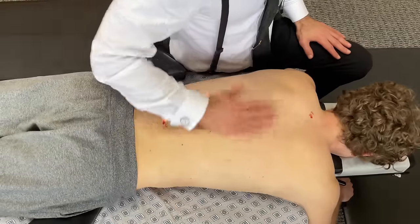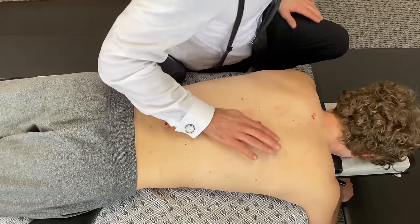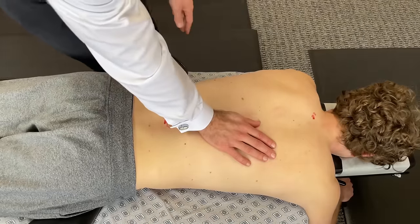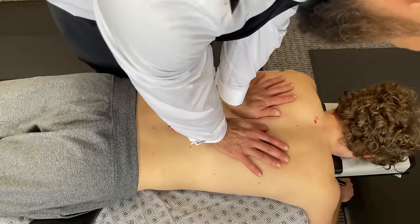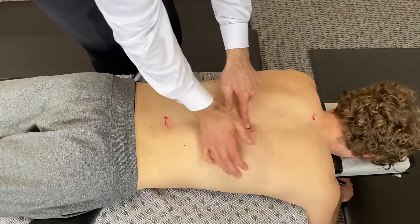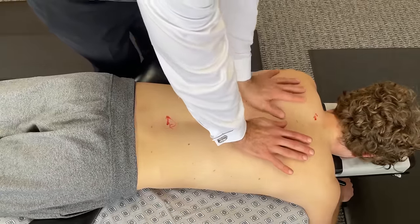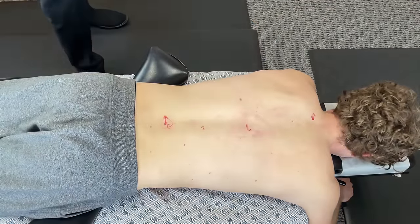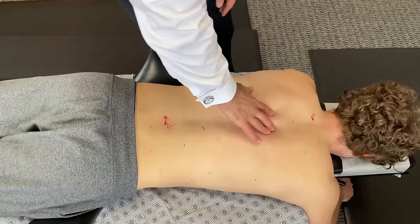All right, let's crack some things, okay? We're gonna start off. Let's practice one first since it's been a while since you've been adjusted. So you're gonna take a deep breath in. Good, and then out through your mouth. As you breathe out, I'm gonna follow the breath down, and then we're gonna push in that direction, okay? All right, let's give it a try. Go and take a deep breath in. Good, and out. Good, sinking in. Perfect. That's nice. Yeah, that was a good one.